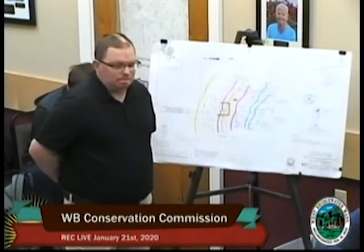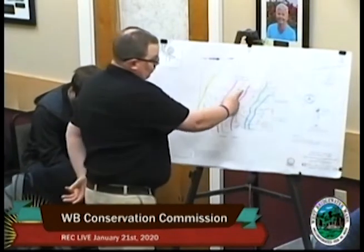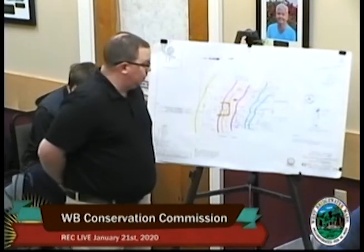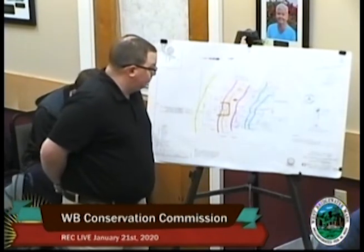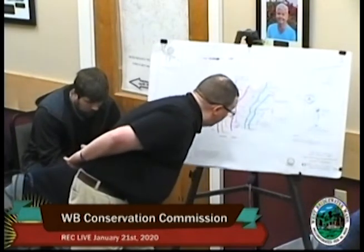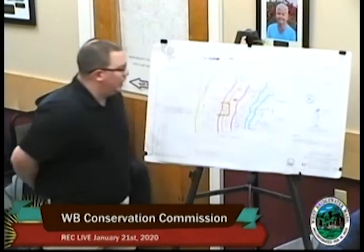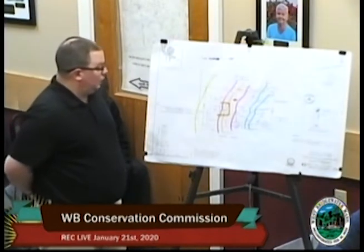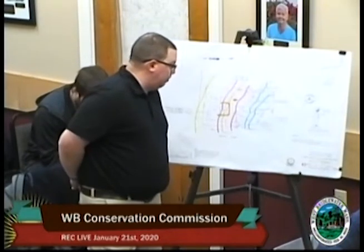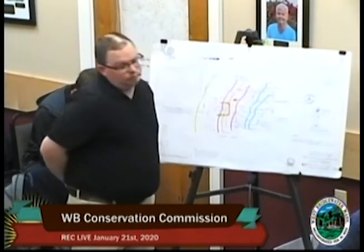On your plan, can you show where the 50-foot is? It's right here. Okay. The first pink is the 50 foot. So everything's outside of the 50. Most of the garage, I think the closest point is 75.5 feet to the wetlands, and probably closest to the brook is about 85 feet or so.